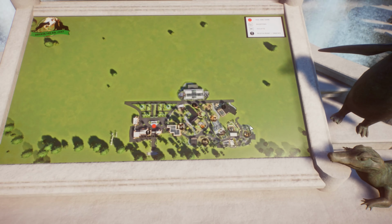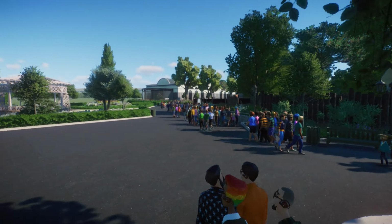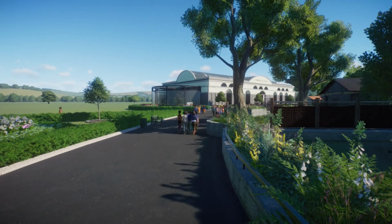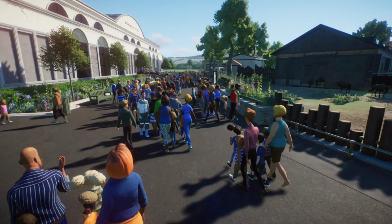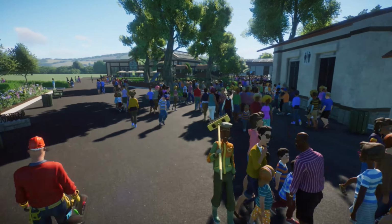Let's have a look at what we did in the last episode. In the last episode you guys voted for the next animal that I should build here. And this was the Malayan sun bear. So let's have a look at the animals.